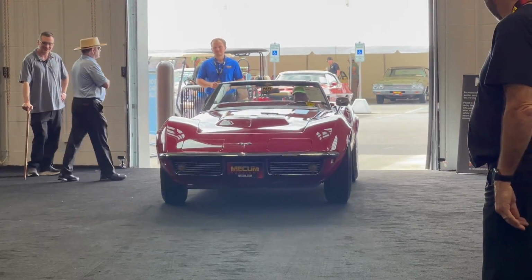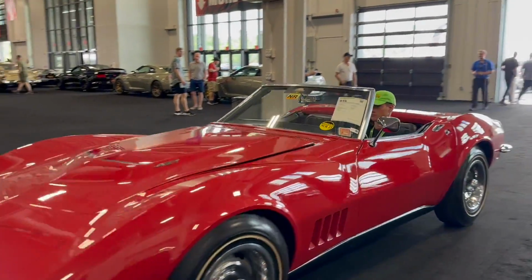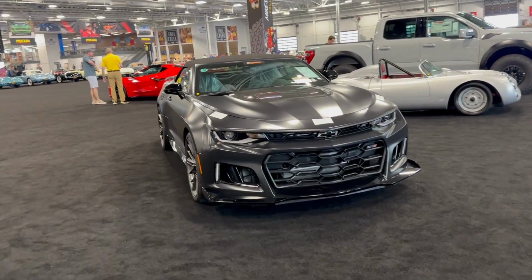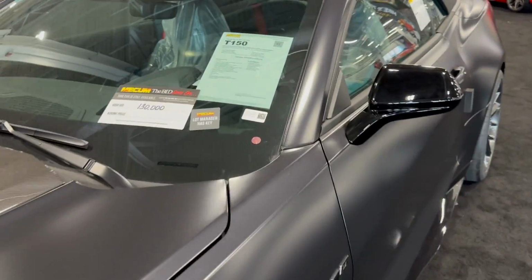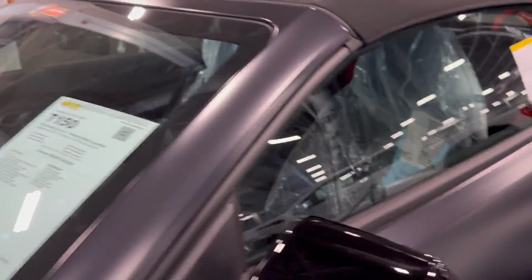Man, there are more Corvettes than anything else here. It's amazing. Take a quick look at the collector edition Camaro. We actually did see one of these in Florida at the Kissimmee show once again, but still pretty neat to see just because it's one of the last Camaros and the kind of final send-off.